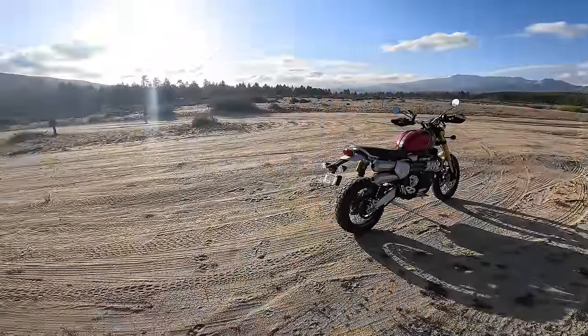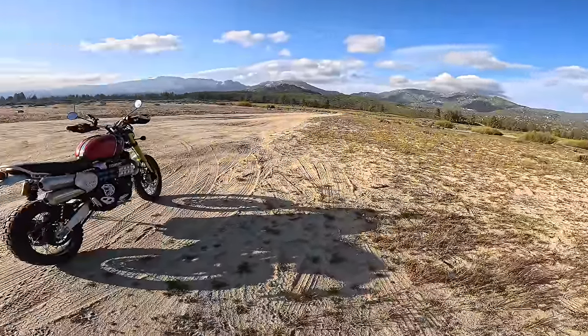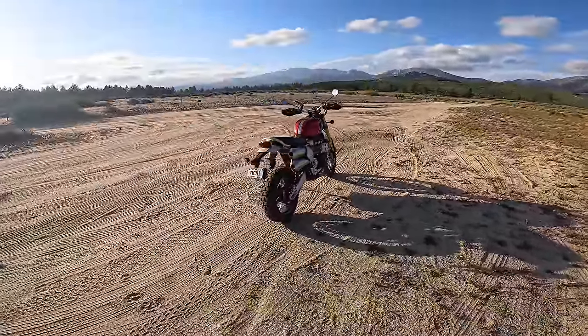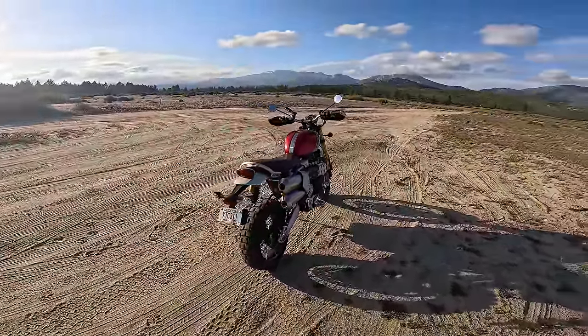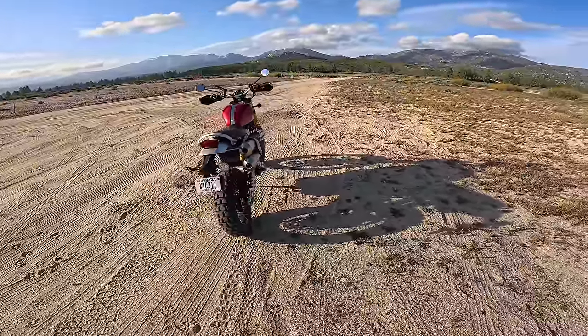All right, well, you can probably hear the wind. We got a storm coming in. It's pretty dramatic. It's actually a chance of snow tonight. It's about 6 o'clock in the evening. I should be home eating dinner with my family, but I'm out here filming the Scrambler because that's how dedicated I am to filming this bike.